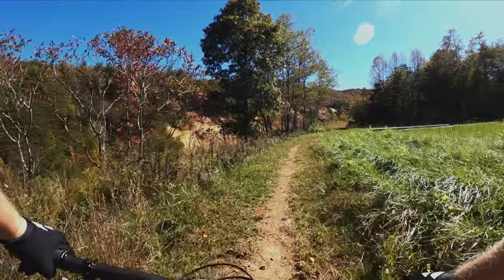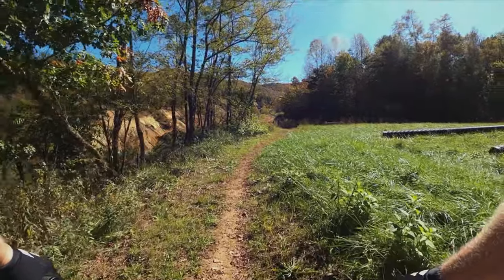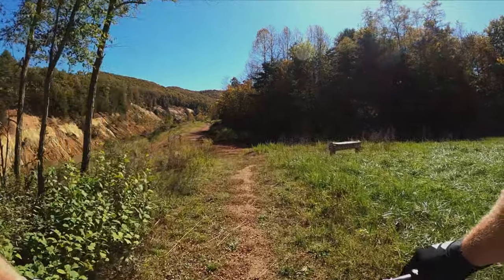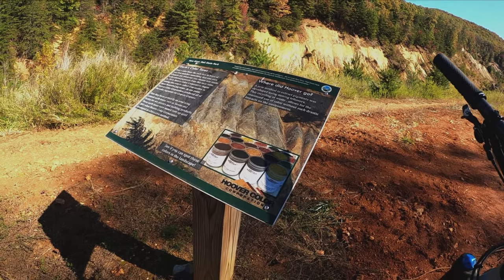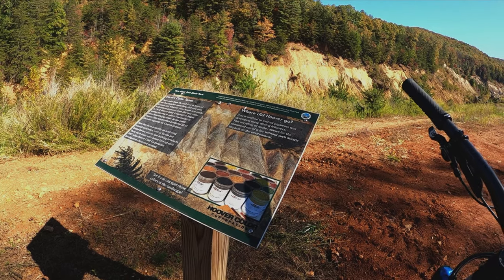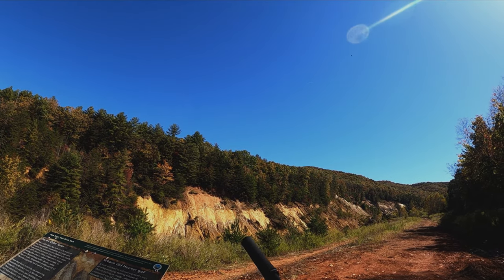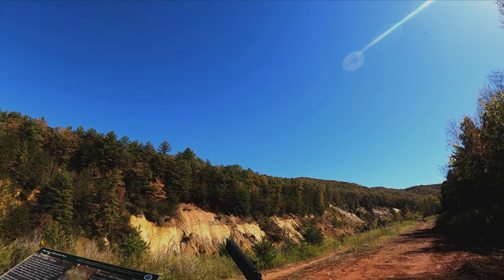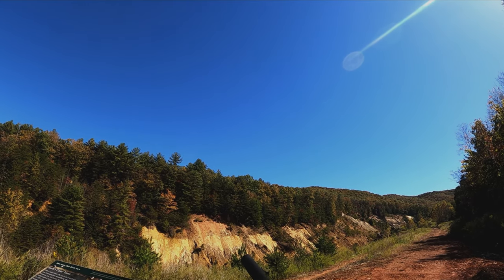Look at the views. This Hoover Pigment Corporation is the makers of UPS Brown. So the UPS truck, brown color and logo. Check out that view. You can see all the lines where they got like oranges, reds, greens, blacks, browns.